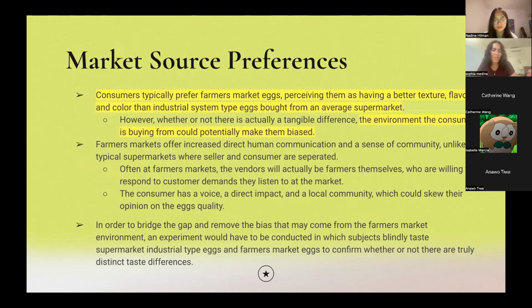So farmers markets offer direct human communication and a sense of community, unlike typical supermarkets, which separate the seller and the consumer. And so often at farmers markets, the consumers will be talking to vendors who might actually be the farmers, and they'll make changes depending on what the customers say. And so in farmers markets, the consumer has a voice and a community, which could skew their opinion on the egg's quality. So in order to bridge the gap and remove this bias, an experiment would have to be conducted in which subjects blindly taste supermarket type eggs and farmers market eggs to confirm whether or not there are actually taste differences.